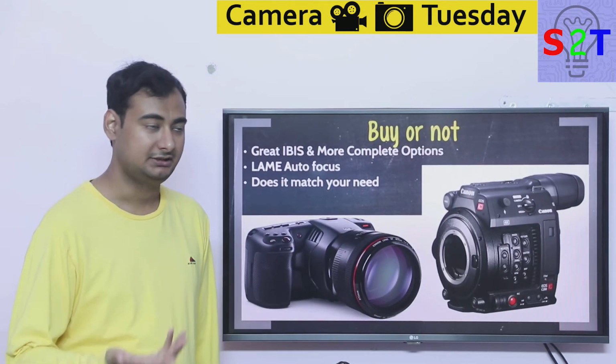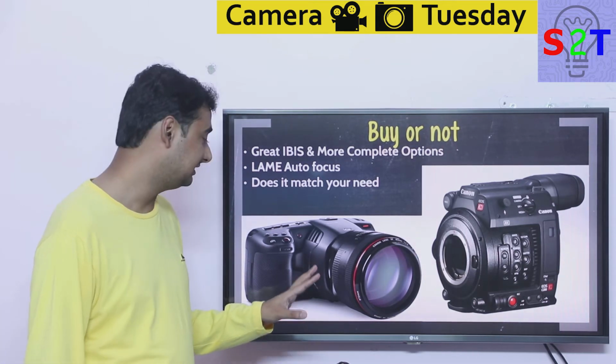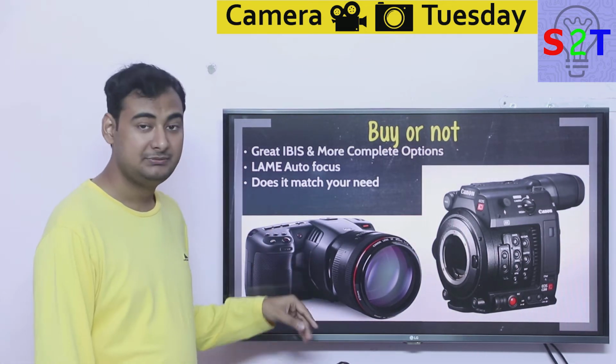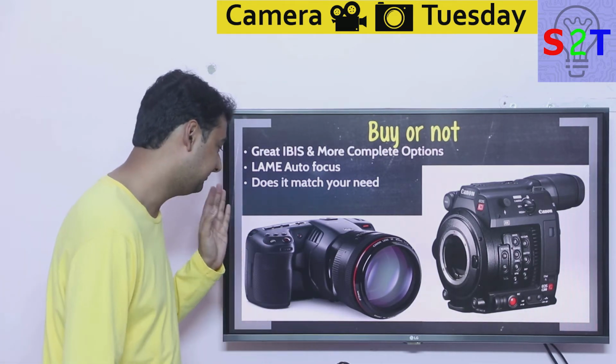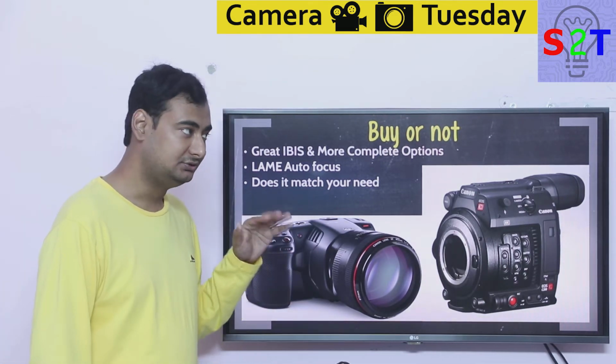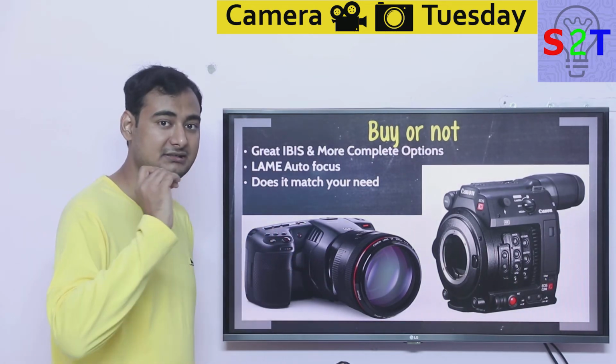So the final question: should you buy it or not? Well, for many people, the first comparison you will think of is Blackmagic 6K. For many people, the Panasonic system is a much more complete system. Right now, if you buy the Blackmagic 6K, you will not be satisfied with it because it is very incomplete. The biggest hurdle with this camera is the battery life.